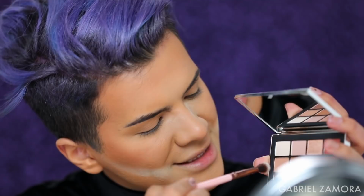So now to keep it within the NARS family, I just got this palette as well, you guys. Look, I haven't used it. I literally only swatched one color. But I wanna use this color right here, which is a camel-y color, and I'm just gonna lightly place it over the eye. It has a lavender shift to it.